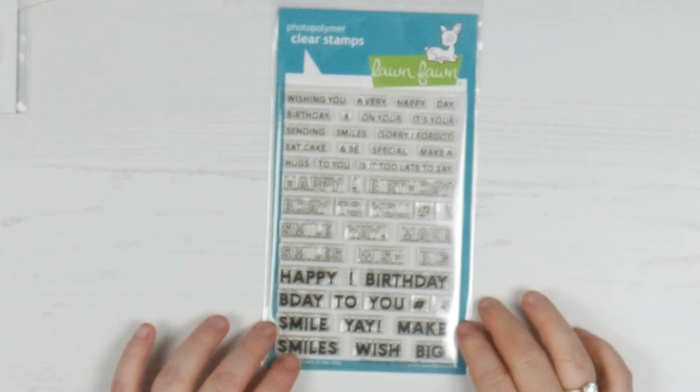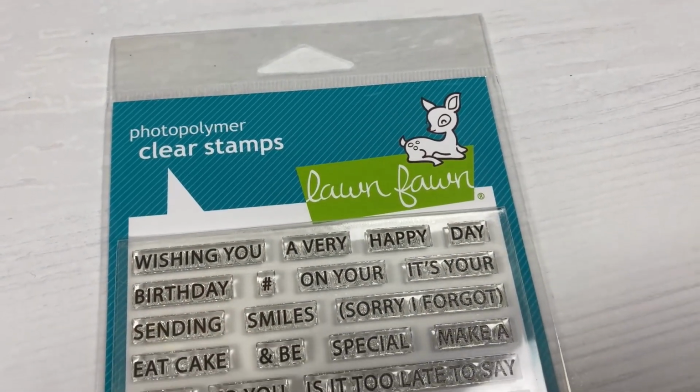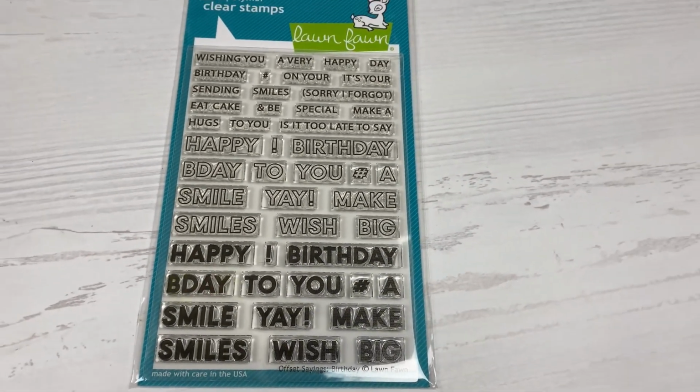Alright, this is another oldie that I just thought was absolutely perfect, and I don't know why it's taken me so long to get it. This one's called Offset Sayings. It's the birthday one. Making a lot of birthday cards at the moment. Not that I don't have a lot of happy birthday sentiments, but you can never have too many.